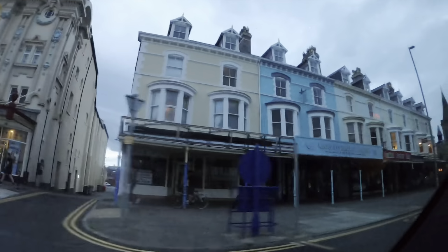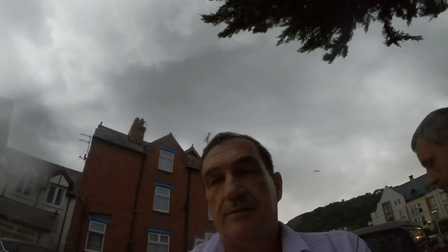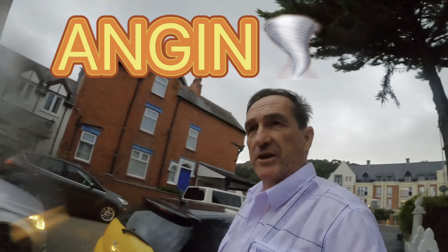So this is that road that goes all the way to the beach. It's a nice place, eh? That's a bloody great tour, that. Thank you. A little driving tour of Llandudno. I'm going to go in the town. I'll go for a few drinks. A bite to eat.